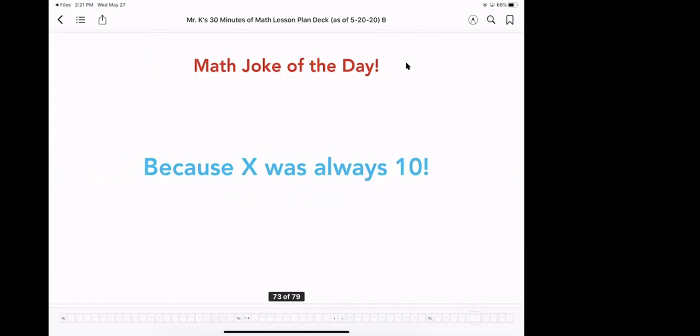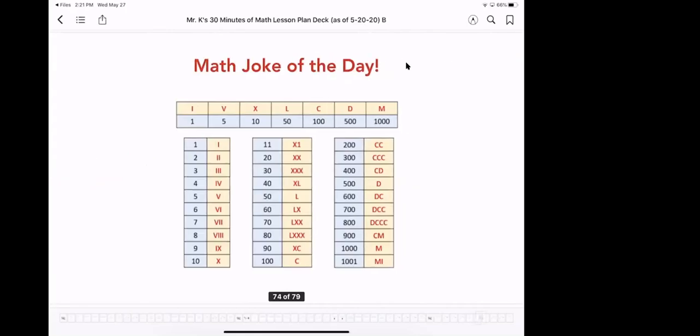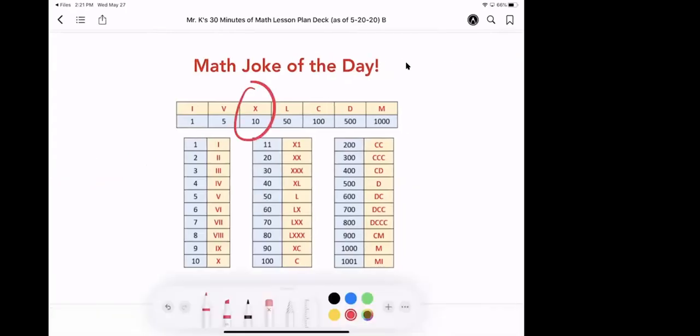Because x was always 10. And you know, in algebra, you're always trying to figure out, what does x equal? Well, in Roman numerals, we know x is always 10. It's a joke because it wouldn't always be 10 in an algebraic equation. But if you were using Roman numerals, x would always be 10. I like that one.